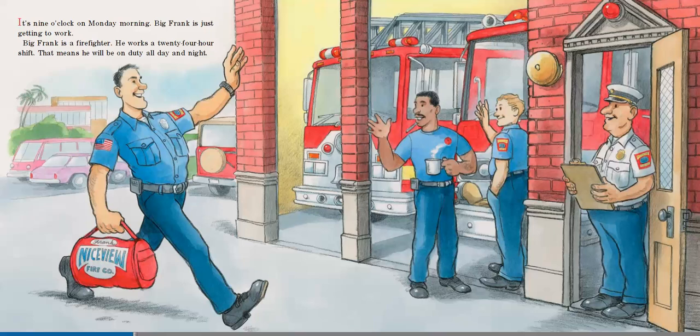It's 9 o'clock on Monday morning. Big Frank is just getting to work. Big Frank is a firefighter. He works a 24-hour shift. That means he will be on duty all day and night.